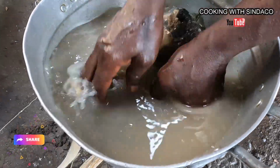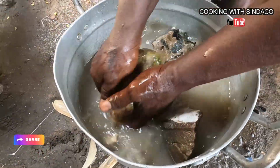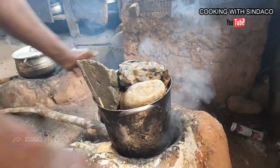We'll be using the stone to cover it, so we're washing it to take out the dirt. Basically the stones will put weight or pressure on the food to prevent the water from going inside the fire and also to prevent the leaves from coming out.